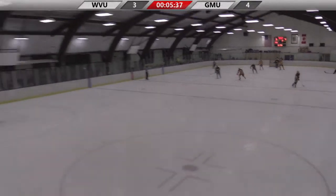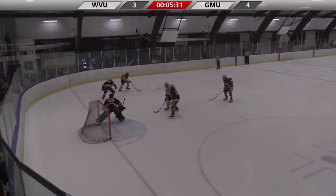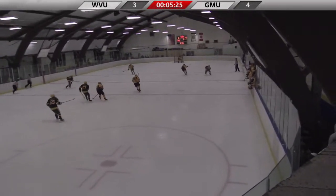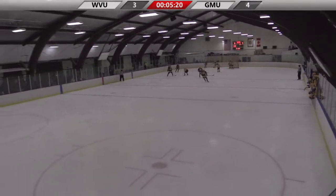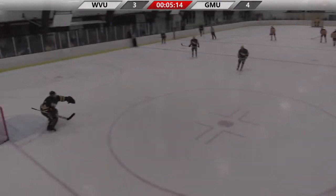It's gonna get cleared out though. Here comes Murphy. Murphy doesn't have any help as he just tries to dance free. And the Patriots are gonna come the other way. Here comes Smith again. Smith had that breakaway opportunity and he shoots. That one hit the post. That one got iron.